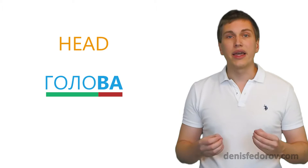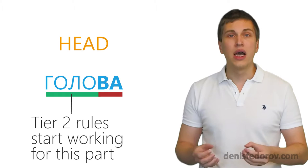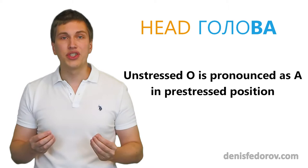And when you start doing that, like in English, a new, like tier 2, more advanced set of pronunciation rules start working. When reading by syllables, you pronounce sounds of letters, and very few, very basic pronunciation rules work. But when you become fluent, pronunciation rules start working at full strength. So, голова example. Here starts to work another rule. Unstressed O is pronounced as A in pre-stressed position. That's how it is said in textbook.